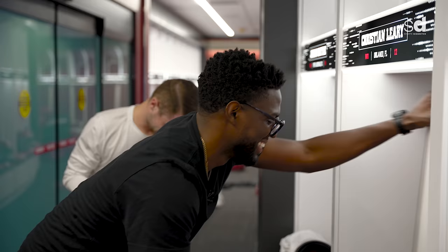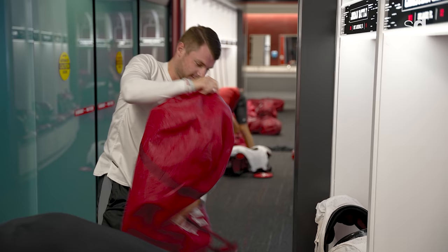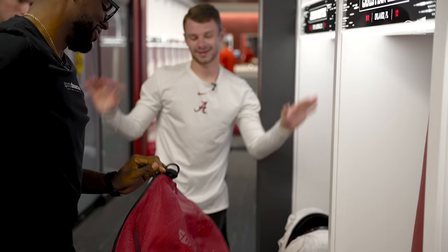Look. Don't worry about the gloves and the helmet. But I gotta fold the bag. I can still catch him. Give me a close one. And time. Hey, I was impressed. You're right there. That helmet bag is giving me issues.